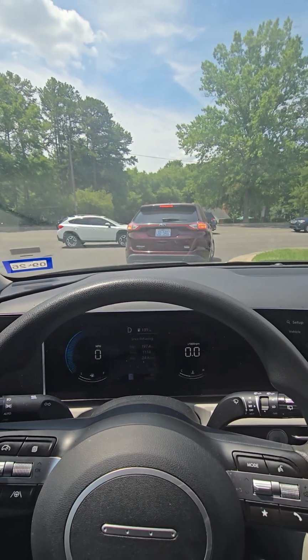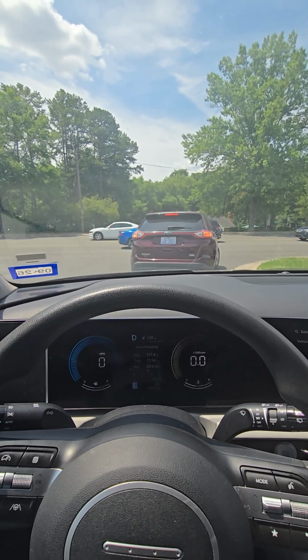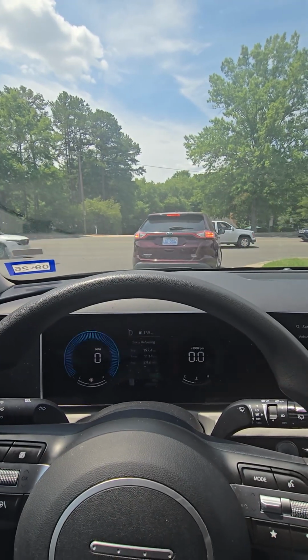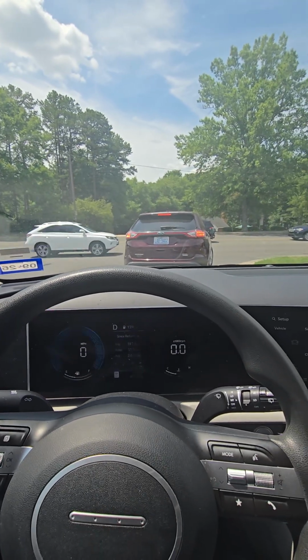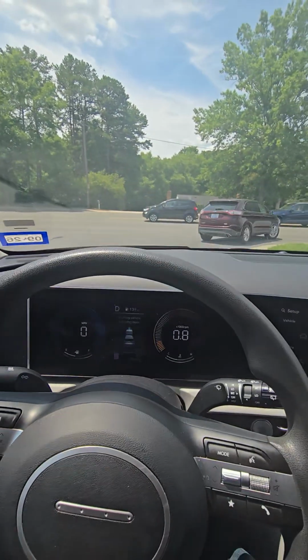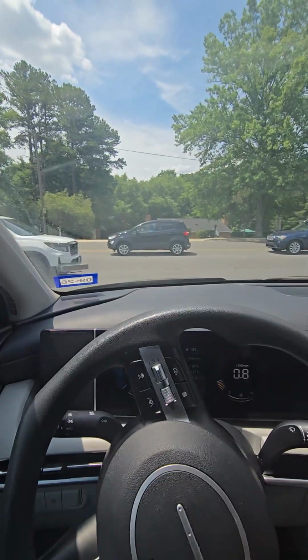It's really, really good. I can't stress this enough. I'm constantly getting good miles per gallon because of stop start. I don't know why people don't like it, but I personally love it. And as you can see, it just started up because someone left. I'll show you guys the steering wheel controls later.